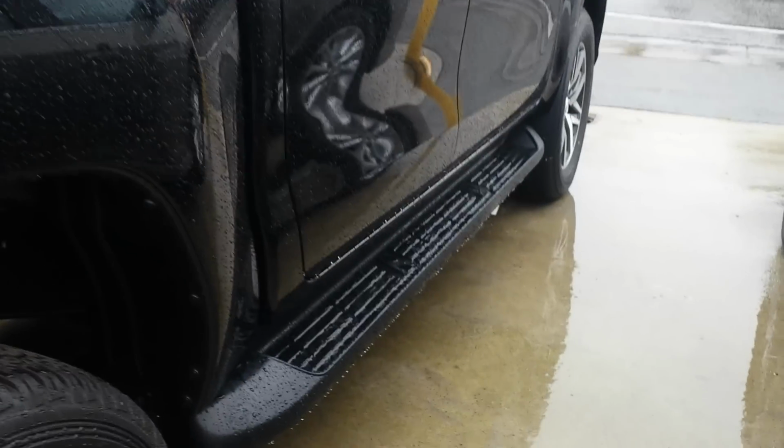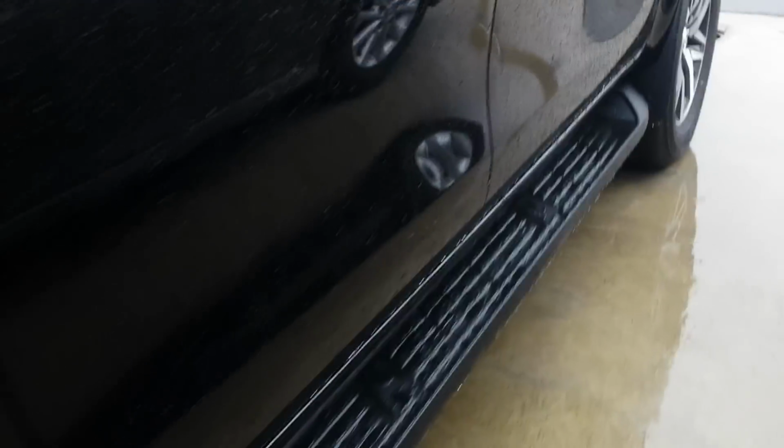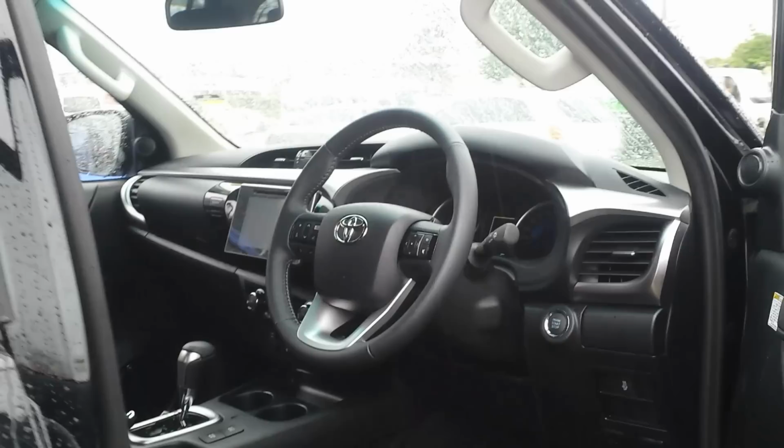The side steps make it easier getting into the vehicle. We've got a solid groove, so it makes it easier to grip so you don't actually slip. You can see the main road right here. There's a lot of cars coming through, which is why it's so noisy.